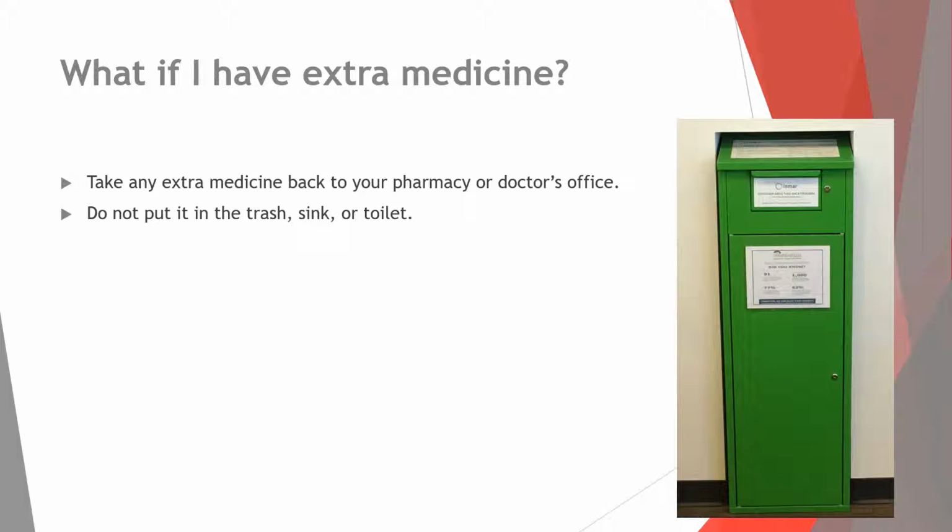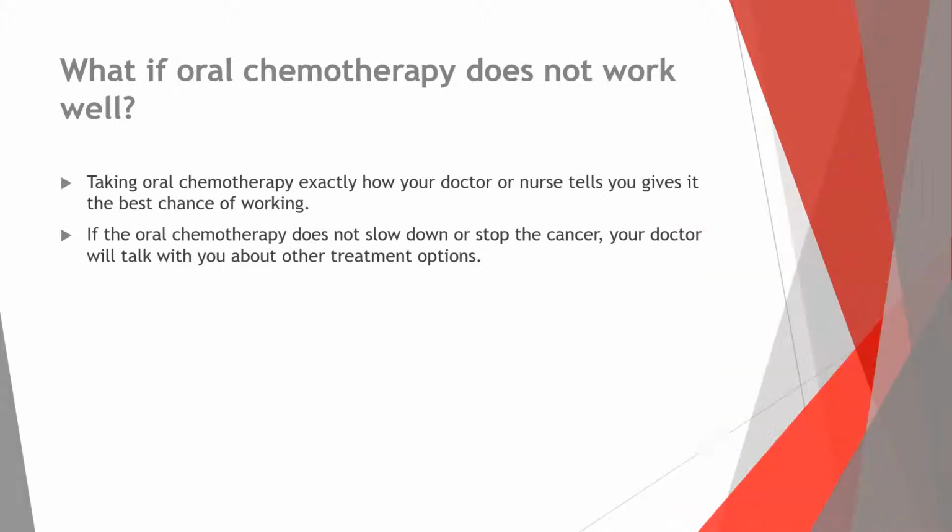What if you have extra medication? Take any extra medicine back to your pharmacy or doctor's office. At the UNM Cancer Center, we have a special green bin to dispose of unwanted medication. Do not put it in the trash, sink, or toilet.